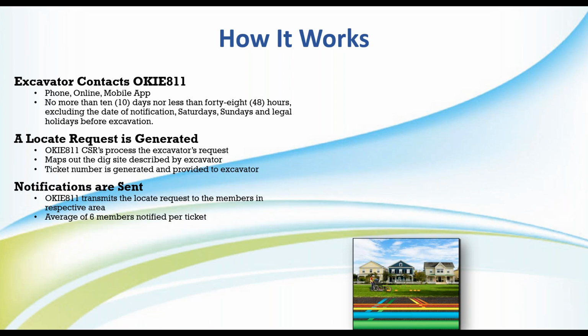Then we're going to send out a notification to the member companies or operators of underground facilities in the respective geographical area. An average of 6 members are notified per ticket. In 2020, OKA11 processed just shy of 1 million locate requests. In 2021, due to a lot of variables, people getting back to work, the increase of fiber install, and other things, we are on pace to cross 1 million tickets this year. So that means over 6 million locate requests are going to be sent out to the operators that are members of OKA11.